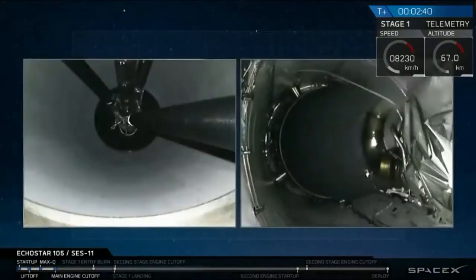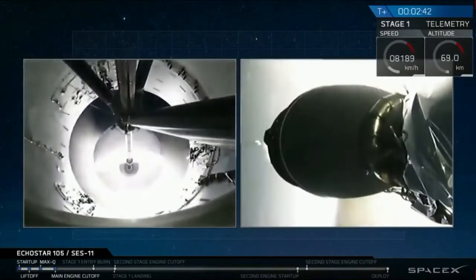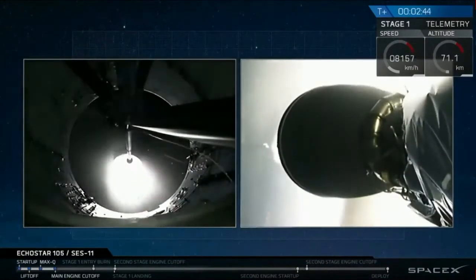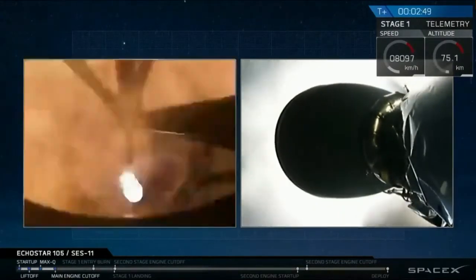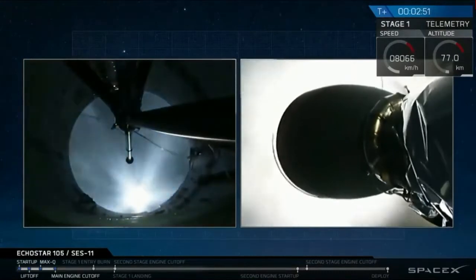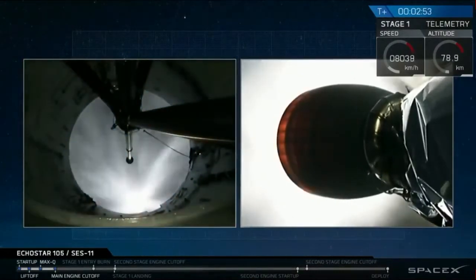We have MECO. Stage separation. And back ignition.